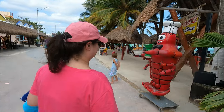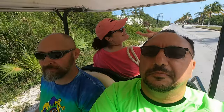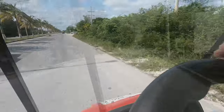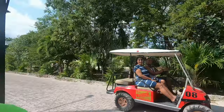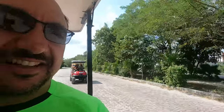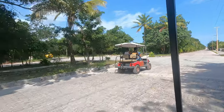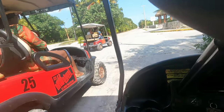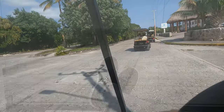And so after a fun-filled day with a golf cart and the beach, we made our way back to the cruise port and then returned the golf cart. For a deposit, you can either leave $50 or your Sail and Sign card, and then they'll return it to you whenever you return the golf cart. So we had left our Sail and Sign card, and we didn't have any issues. And on the way back, it was funny because these other two golf carts wanted to race us.